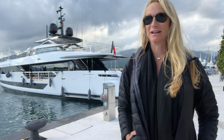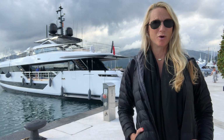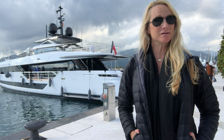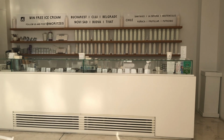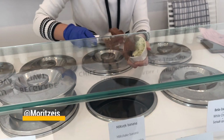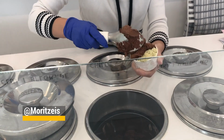Well, the season in Kotor, Montenegro is definitely over. The port is so quiet. There is just a hush around here. There are still some beautiful boats, but definitely season is over. After my delicious lunch and a little tour of the yachts and the port, I am headed over to Maritz Ice for some homemade ice cream.